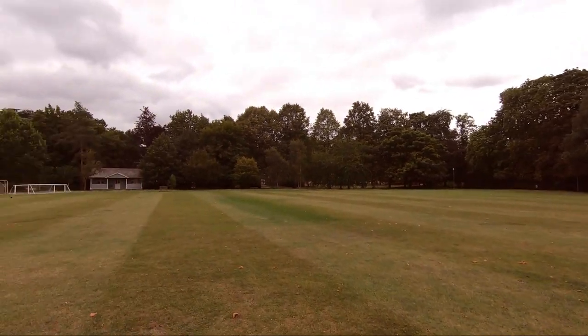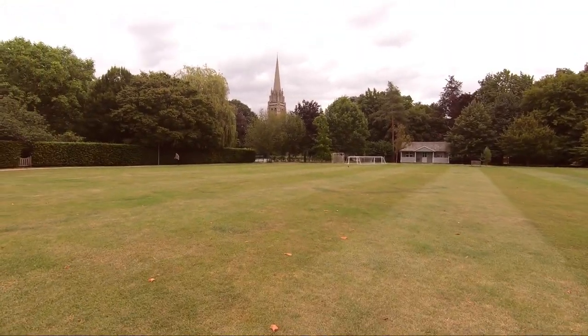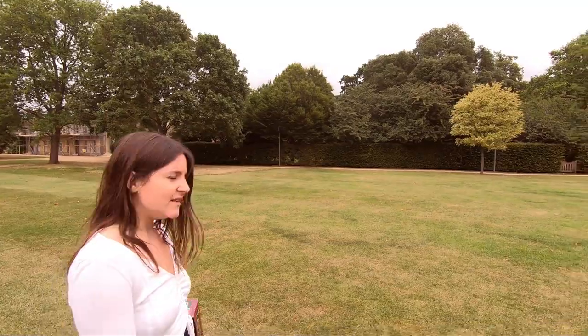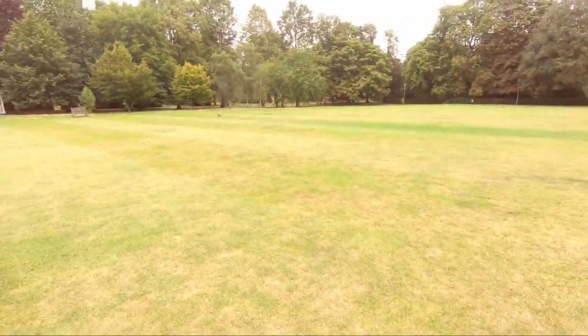Loads of trees, just very green, and hidden behind there are loads of postgrad accommodation and also undergrad accommodation as well. Sophie actually lived in one of the houses as well, which is quite nice. Yeah, really nice. I lived in Singer Building. I also lived in Kenny at some point as well. So from one end to another.